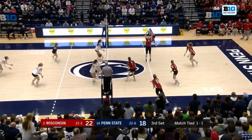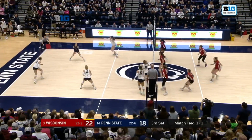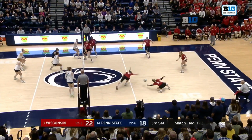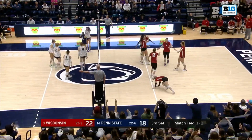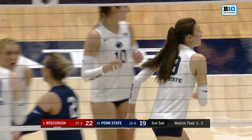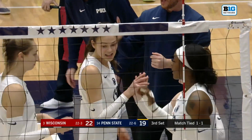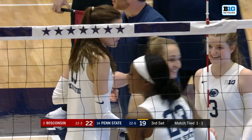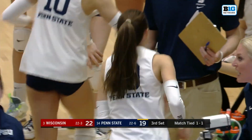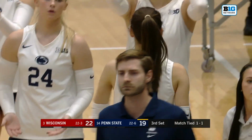Slide behind, dug well. We got the freshman Markley out here. Just carving, surgical by Markley. I'm just shaking my head right now because her shots are so well placed. Just a great hand-to-ball contact in between the two defenders.